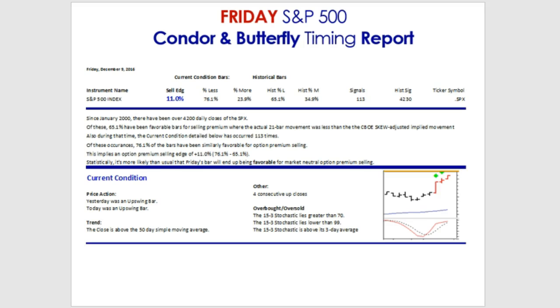Now, many of you are familiar with the methodology behind both reports, so I'm just going to give you the overview and get right to it. That way you don't have to stick around for all the methodology stuff because you may have heard it before. And I totally understand. So here's the report for December 9th.